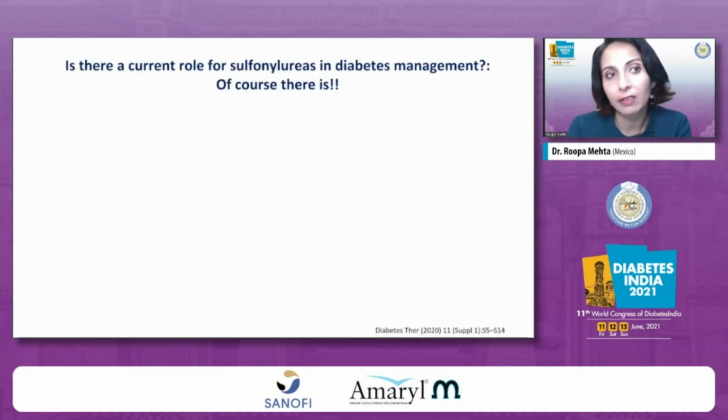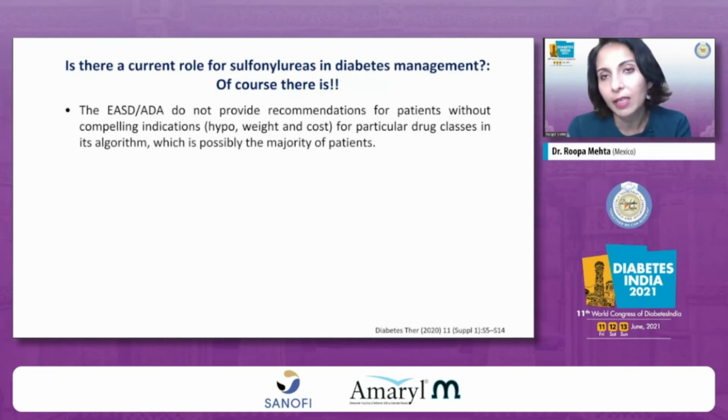So this is my final slide. Is there a current role for sulfonylureas in diabetic treatment? Of course there is. Remember, again, the EASD ADA consensus or recommendations do not provide recommendations for patients without compelling indications. So they're only considering hypos, weight, and cost for a particular drug class in their algorithm. And this is possibly the majority of patients. They may not have these issues. So really, we do need to look at sulfonylureas and assess them in a more honest and correct manner.